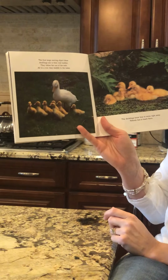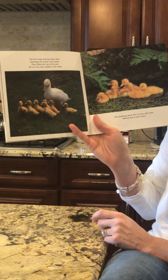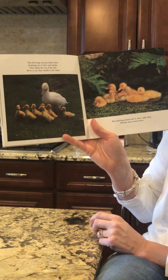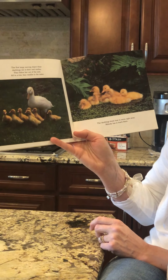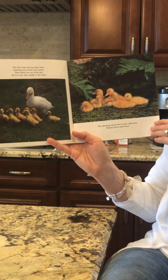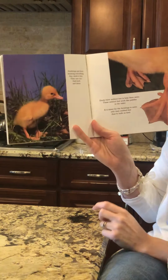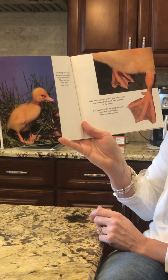The first large moving object these ducklings see is their real mother. They follow her out of the nest. All in a row, they waddle to the water. The ducklings know how to swim right away. Nobody even has to teach them. Ducklings are born knowing everything they need to live. They can run, find food, and swim.